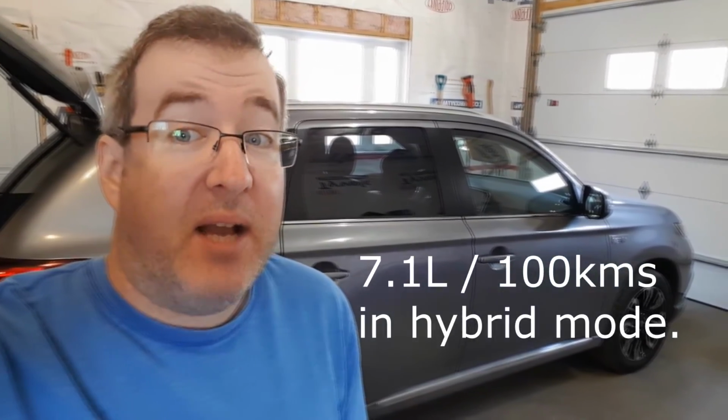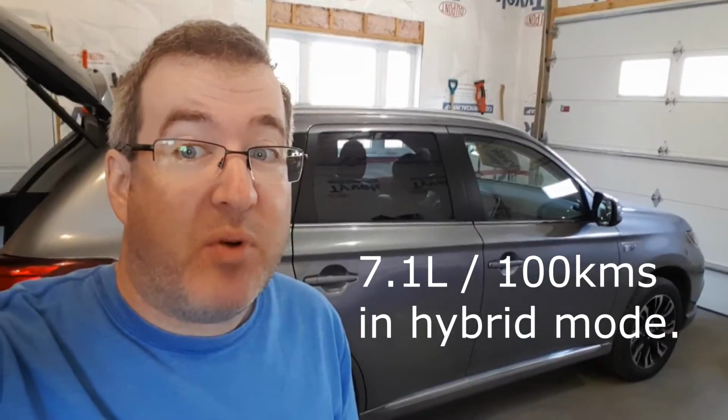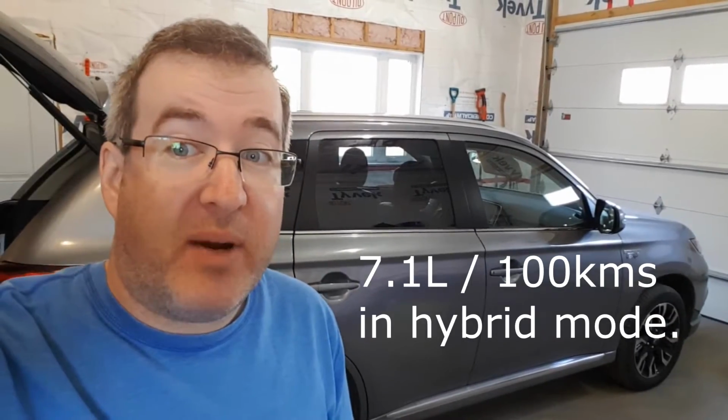Those numbers totally jive with a couple of other guys I've been talking with online that told me you're going to get 7 liters per 100 kilometers with a few hundred pounds of gear and people in the car. And that's exactly what I got, 7.1. Will it get better as the car breaks in? Maybe. But according to these guys, after thousands of kilometers on their vehicles, that's what you're going to get, and that's what I'm getting. So does this vehicle actually make sense?